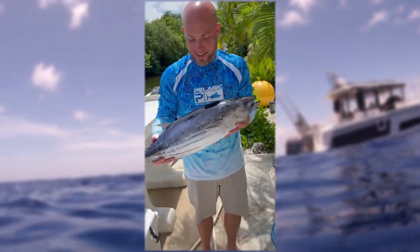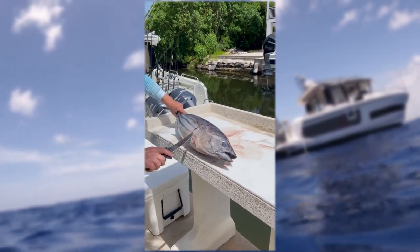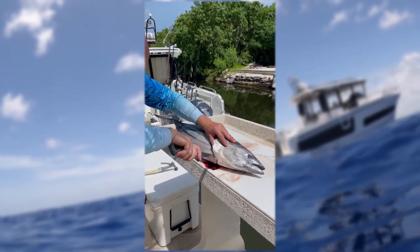A great part of fishing is eating what you catch. It makes it taste that much more satisfying. We had some raw and seared some of it too.